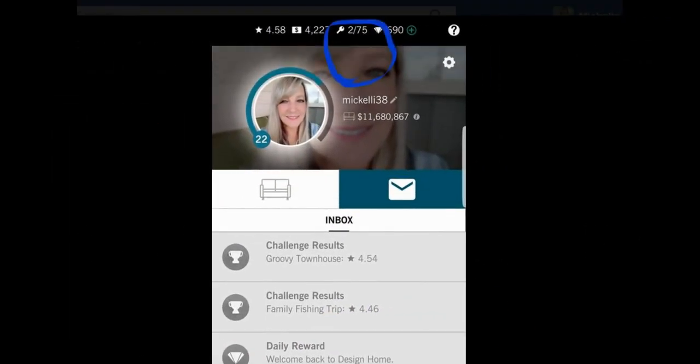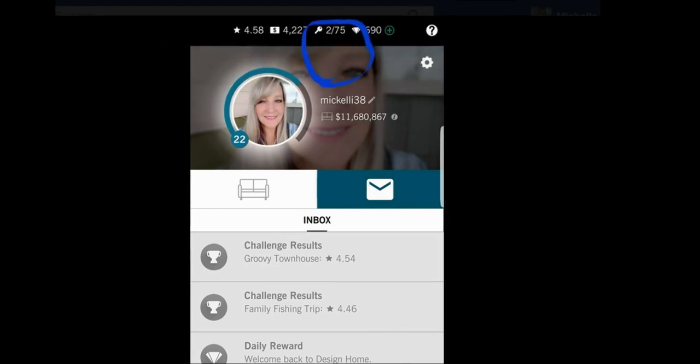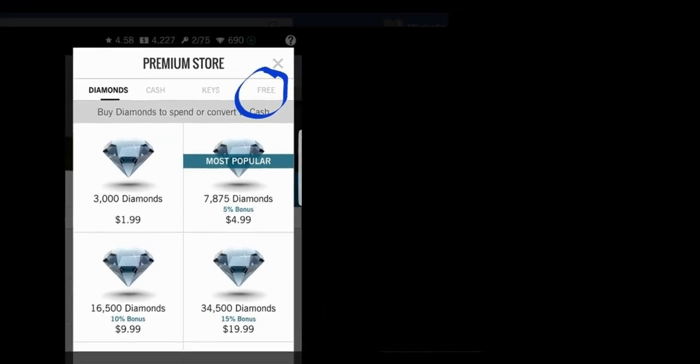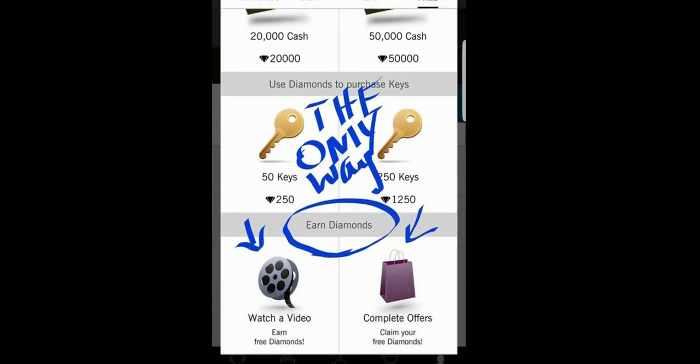Here is a legitimate way to receive free diamonds. Go to your email page here, your mail, and click on the key section at the top, right there. It's going to bring you to this page. Go ahead and go over here and click on free. Go down to the bottom of that page and you will see what says here, earn diamonds. This is the only way to receive free diamonds outside of playing in our second chance challenge every week.